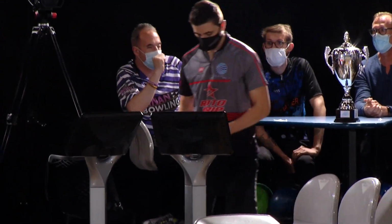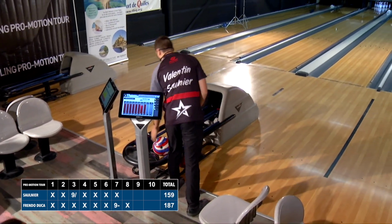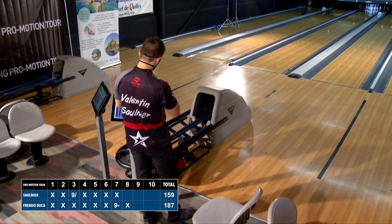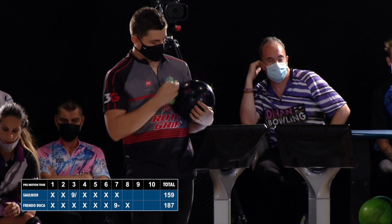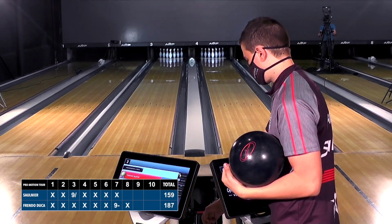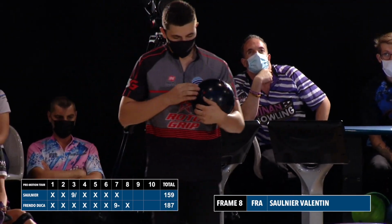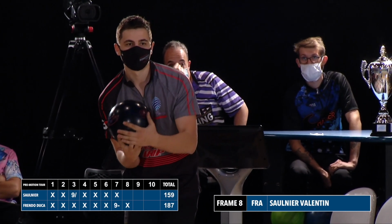She's making beautiful shots. And here's Valentin on this right lane that he likes a lot. And let's see if he can turn this into a lead for himself. 279 possible. And 267 plus 8, 275 possible for Frendo Duca.